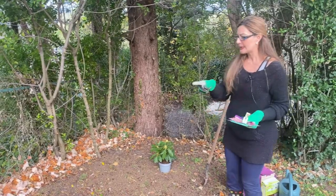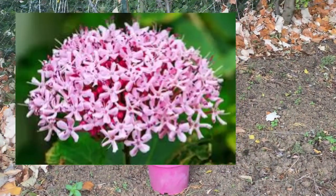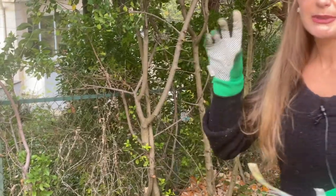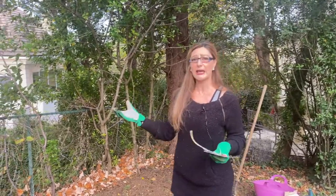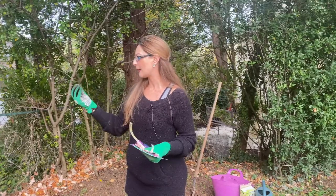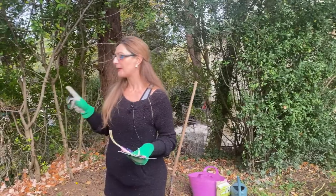So anyway, there is another shrub that I wanted to plant right here. It's called Mexican hydrangea or glory flower. Those are the common names, but the Latin name is Clerodendrum bungei. I will pop the picture on the screen for the shrub. It's very beautiful, and it has hydrangea-like flowers. The buds are a deep maroon color before it opens, and then as it opens, kind of a light pink. It does look like hydrangeas, and it blooms between, I think, August and September.